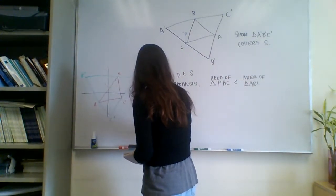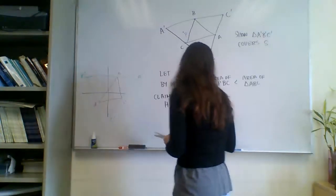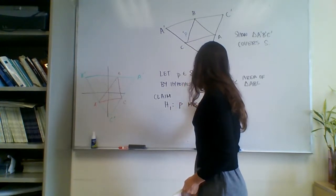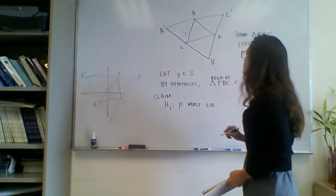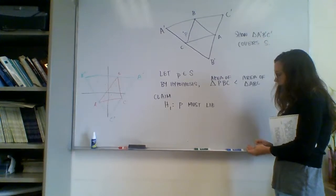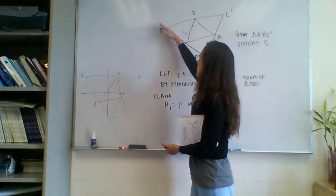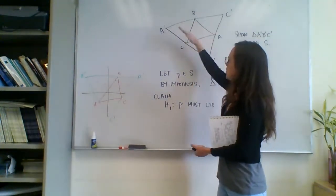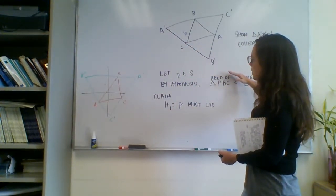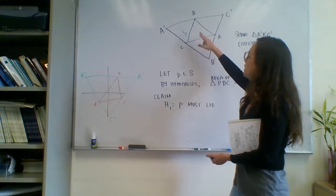Okay, so I have 3 claims. So my claim, I'm going to call this H1. Okay. So P. Before I write down my 3 claims, what I want to say is that P is in the half plane. So we're going to divide the plane into 2 pieces, with each of these segments. Okay, so I'm going to take the plane, divide the plane in 2 by this, and I'm going to show that P must be on the side of this half plane bounded by this line segment that contains A and B.